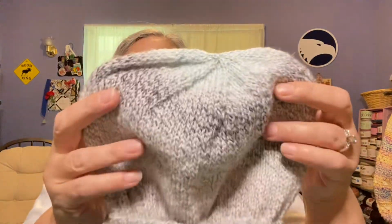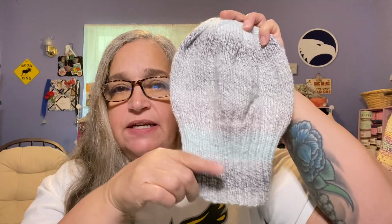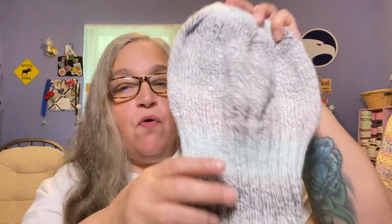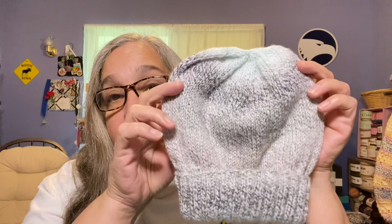This is a knit hat. There's no pattern. It's just a vanilla hat. I made it. I did 2x2 ribbing for about 4 inches so that you could fold it up. I love this hat. I love the colors. I love it. So like I said, it's a vanilla hat.